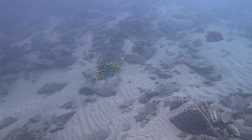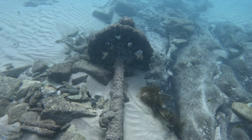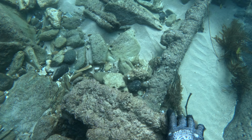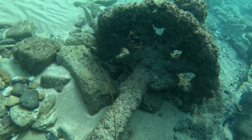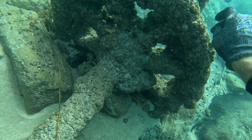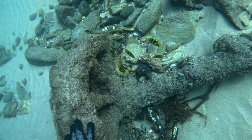Had to pause there to just enjoy the beauty of that fish. Now these wheels here, they're solid steel. I've got no idea what they're doing on the bottom of the river here. Couldn't really see any other debris. I did see one other wheel, which you'll see in a moment. But yeah, very curious. I'd love to know the history of things like this and how they got there.